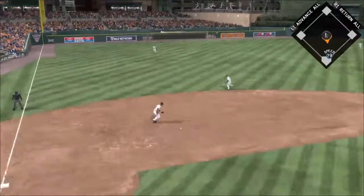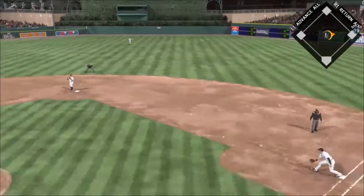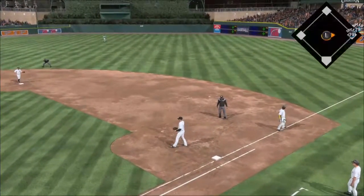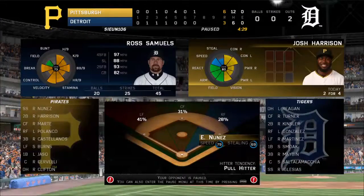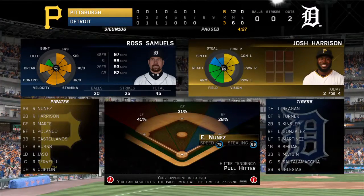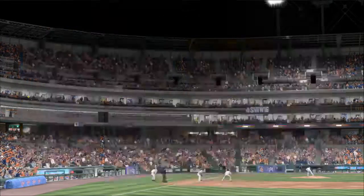On the ground to the left side. Iglesias is there. And now a jump throw against his body. And they won't have a play as he reaches at first. Let's see how this is scored. Stepping in, Josh Harrison. Already 2 for 2. He'll look to add on right here.